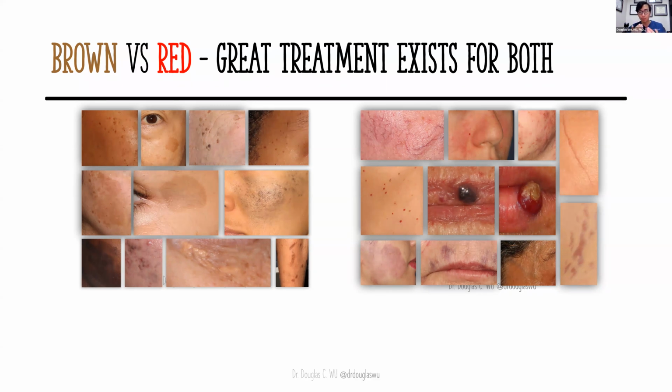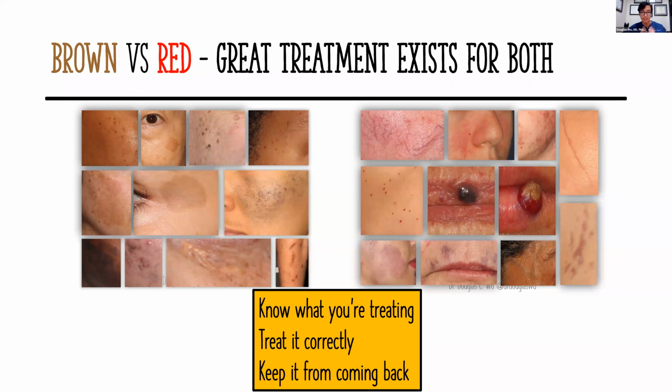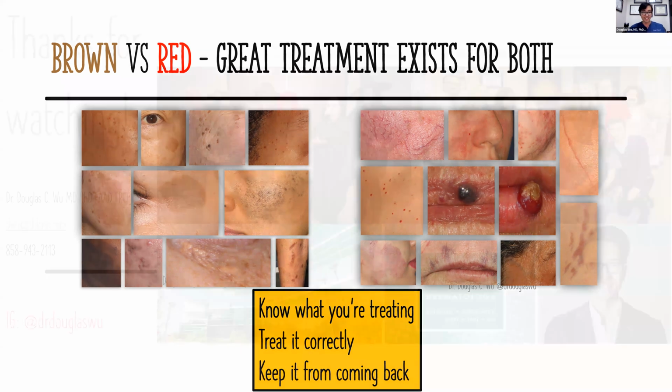And we have to differentiate those, obviously, because they would be absolutely inappropriate to treat with laser and need full and urgent medical attention. Similarly, with red spots, there are many skin conditions that are rashes or inflammations of the skin that actually require true medical treatment and are not appropriate to be treated with laser. And so having that little bit of dermatology background allows us to differentiate between all of these different types of conditions and hopefully, therefore, follow the golden rules: know what you're treating, treat it correctly, and then keep it from coming back. So I think that's it.